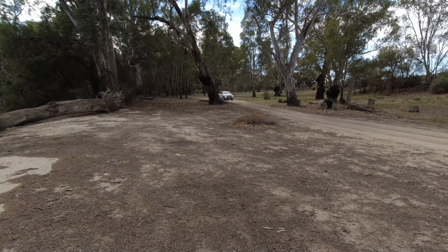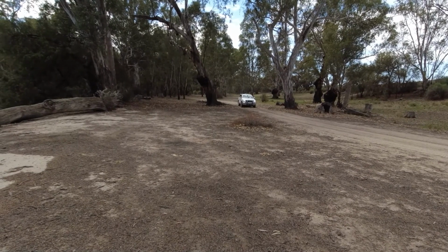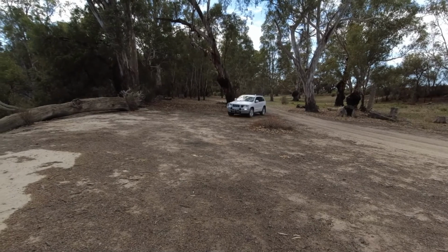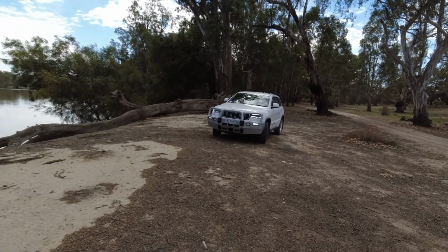Here we are in the car. We've just come from a nice big camping spot which is just around the corner, probably 100 metres away, and it's a great spot. Unfortunately the sun doesn't shine on it much, so it's no good if you want to get solar.